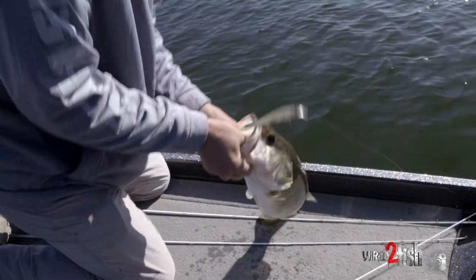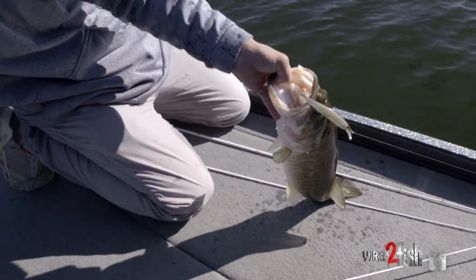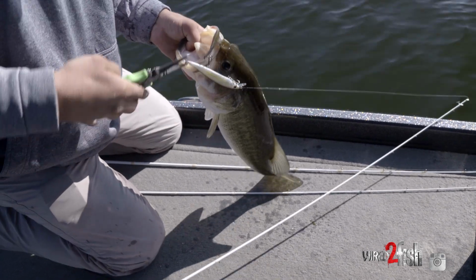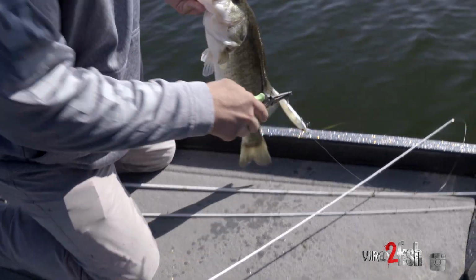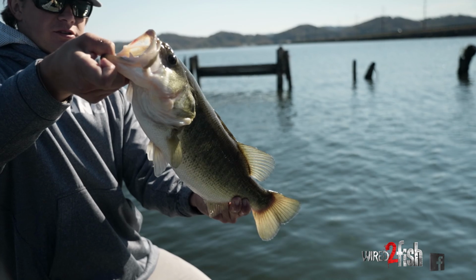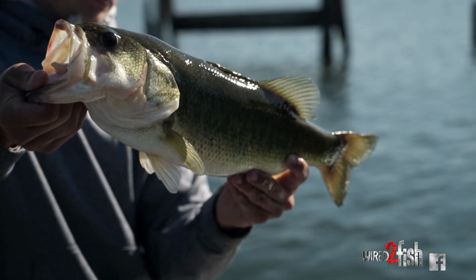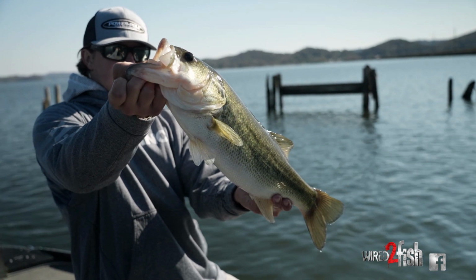This looks so good, I'm gonna have to get back over there on the pliers. That's what you come to Guntersville for in the wintertime. Just remember, wintertime in the South, jerkbaits and shallow grass equal big bass.